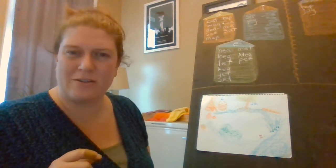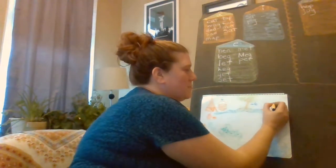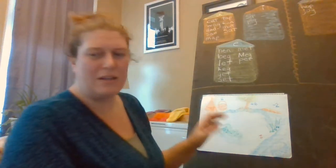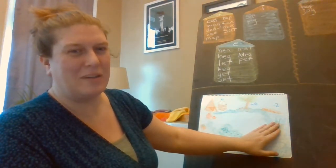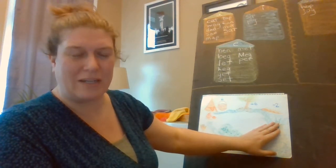And what symbol would we use for that? Our subtraction symbol, our minus sign. So I'm going to write minus 2. And here, and how many did they have now? If they had 12 and they took away 2, how many things are in the basket? 10.